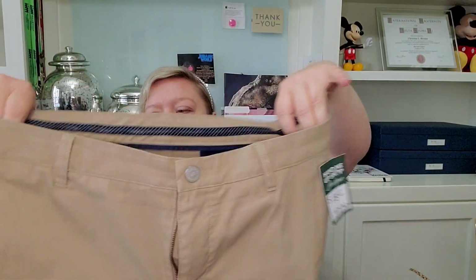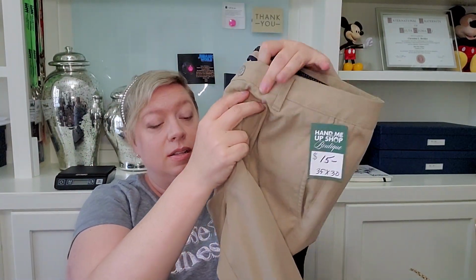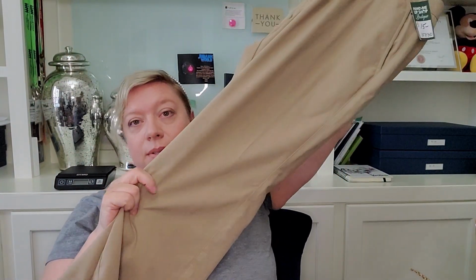And they're not new with tags, but they feel like they are. Oh my goodness. I was very happy with those.